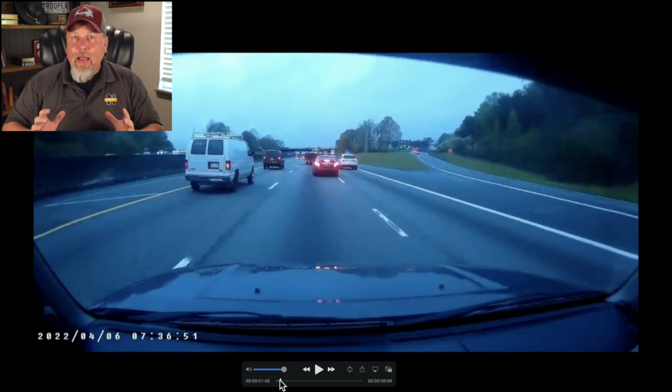I'm going to anticipate actions now. That's the A in SAFER. I'm anticipating, hey, he's going to be getting on the brakes. He's got no room to go. So either he's going to have a full frontal impact, or he's going to need to react and go left or right.